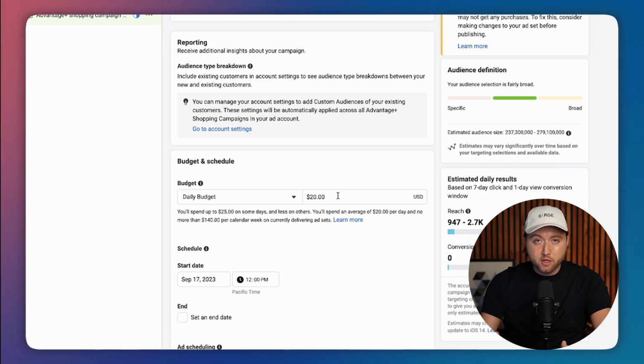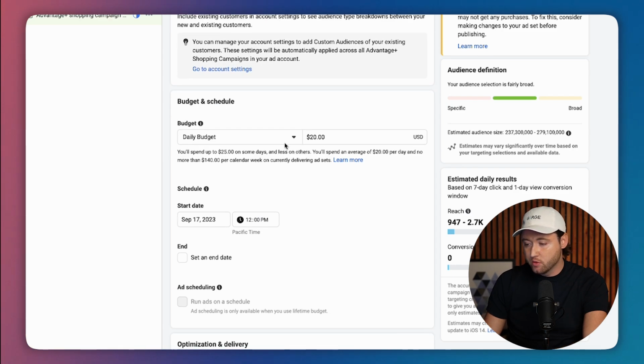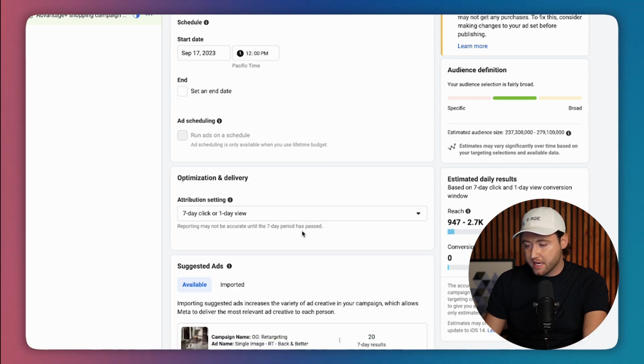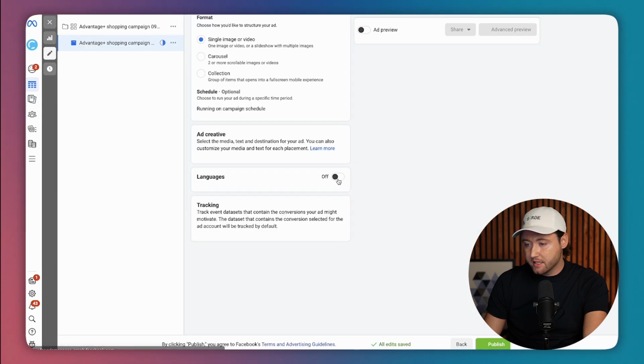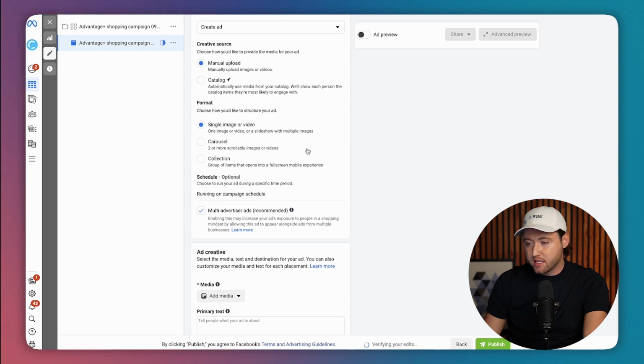So you're going to have up to 4 campaigns that you'll end up creating, and they'll be launching on specific dates. So once you set your daily budget, you can then scroll down and begin creating your actual ads. So we'll hit next. And this is where we'll actually put in those creatives that we just went over.